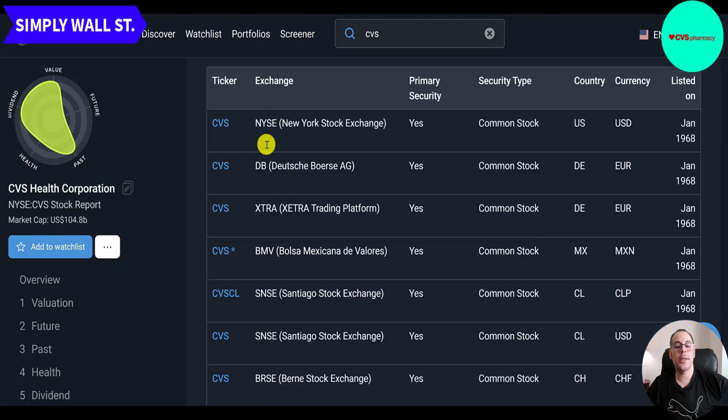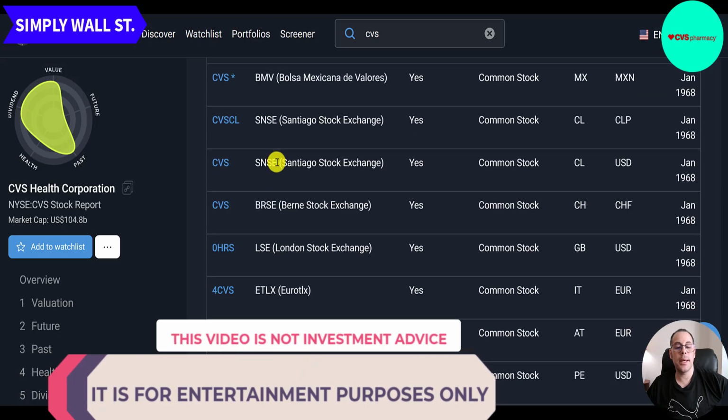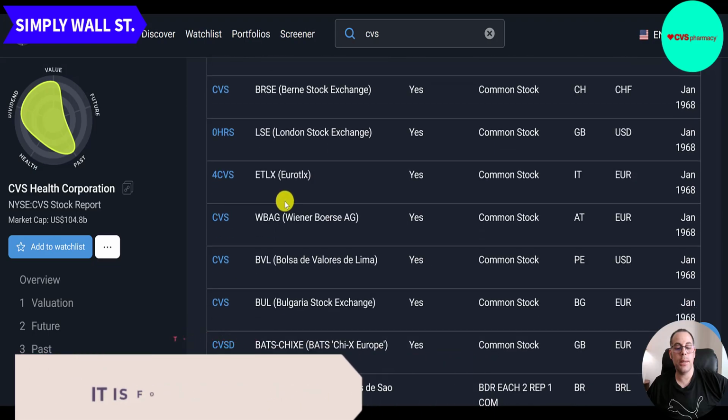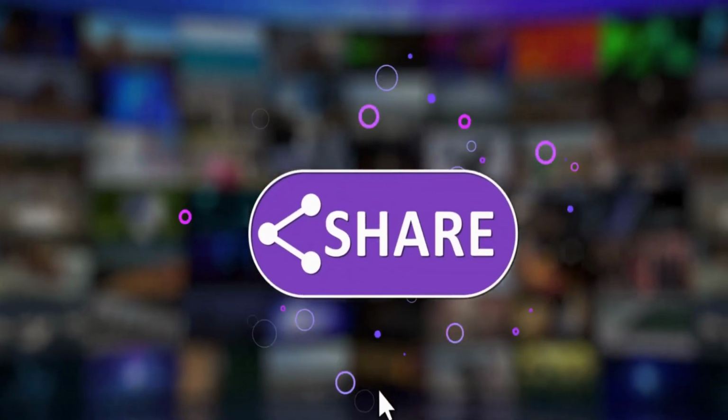And the ticker trades on the New York Stock Exchange, Deutsche Börse, Xetra, Mexican Bolsa, Santiago, the Bern, London Stock Exchange, Euro TLX, Wiener Börse, Lima Bolsa, Bulgaria, BATS Europe, Sao Paulo Bolsa, and the NEO.